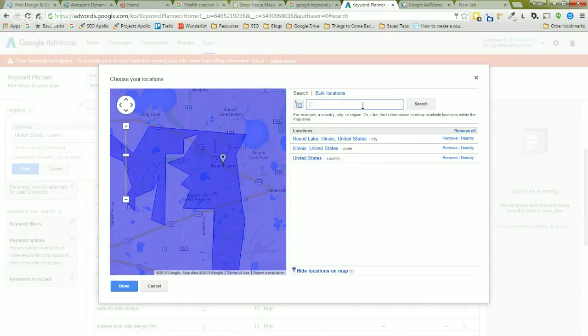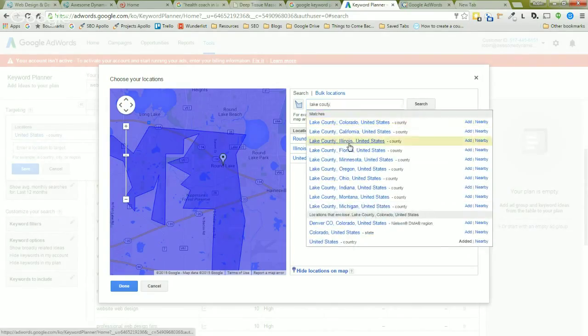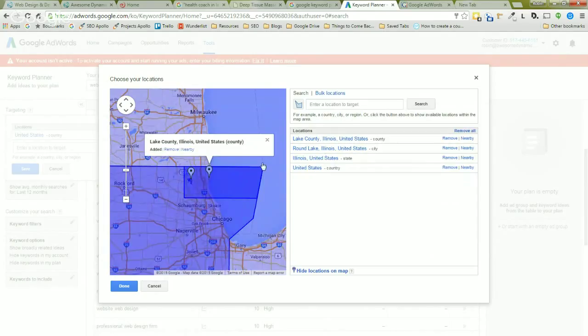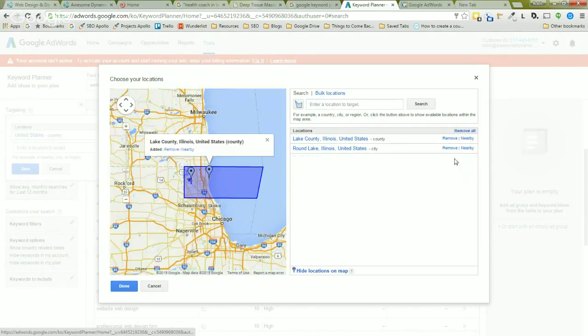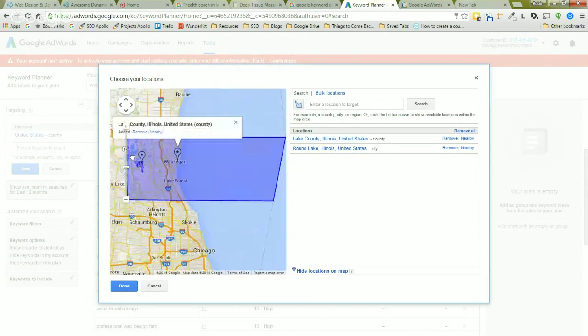So we'll just look at Lake County in general. And I can put Lake County as well. So you see, I'm adding them all over here. So I can remove this one. I can even take that one off, and then it'll only concentrate on these couple of towns right here.